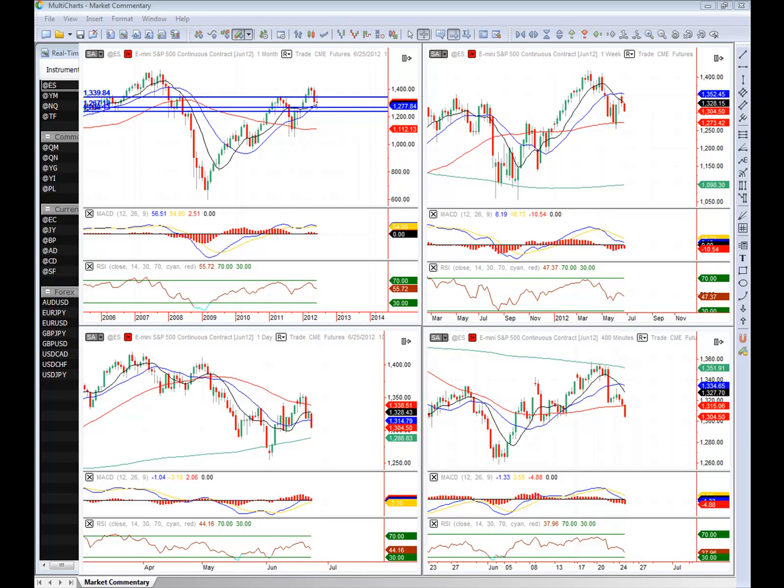We'll just be taking a look this morning at where the markets might be headed this week for the next 3 to 5 days, and looking at some of the U.S. equities markets as well as some foreign currencies.